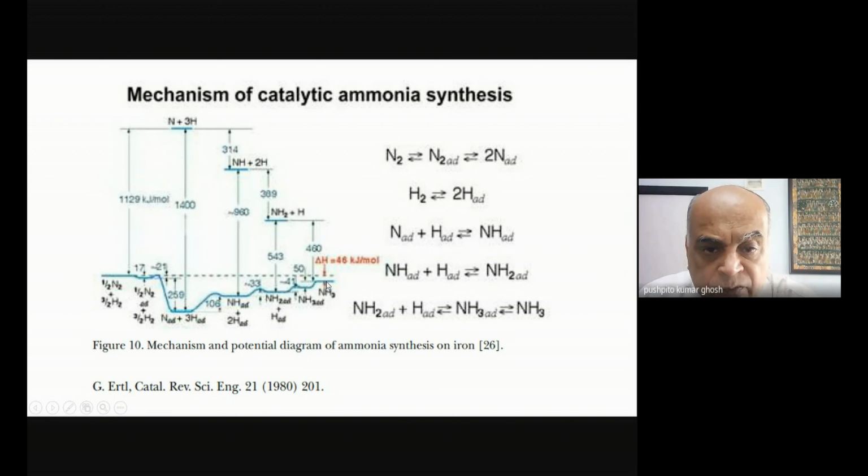And finally, of course, you end up forming ammonia, and this is really the actual delta H, which you experimentally measure when nitrogen and hydrogen goes to ammonia. Okay, so this was very seminal because we had talked about Emmett saying that this mechanism is not understood. So Ertl's work actually really shed light on this mechanism.